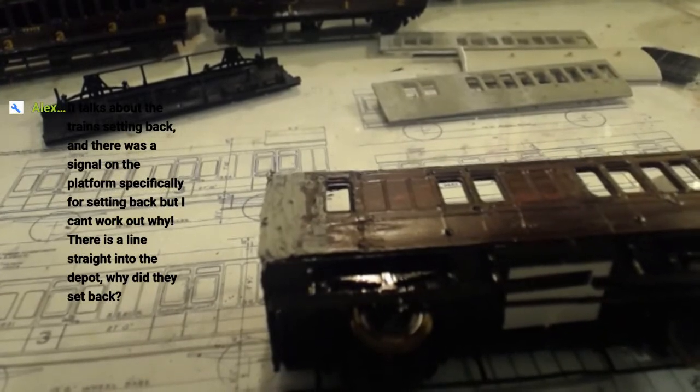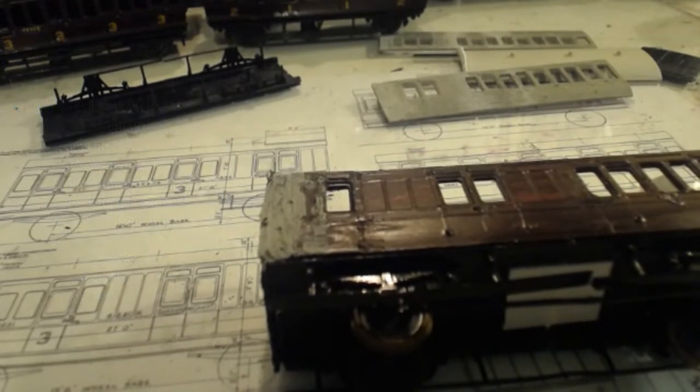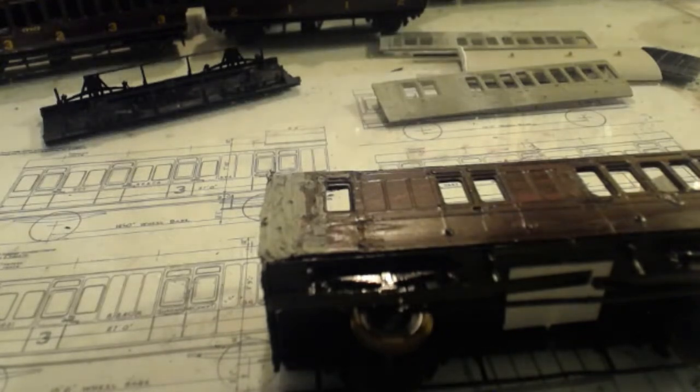Excellent. Glad to hear it, Javier. Talks about the trains setting back, and there was a signal on the platform specifically for setting back, but I can't work out why. The line straight into the depot. Why did they set back? Oh, was it a backing signal, Percy? But they did it to be confusing. Because that does sound rather odd that they did that if they didn't need to.